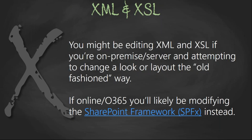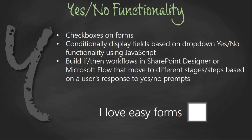So if you're on-prem, you're making any kind of modifications, like when you're making the new form different, you'd be editing a language called XML, XSL, one of those two. And if you're O365, you don't get X, you just get the SharePoint framework. And then yes, no functionality.